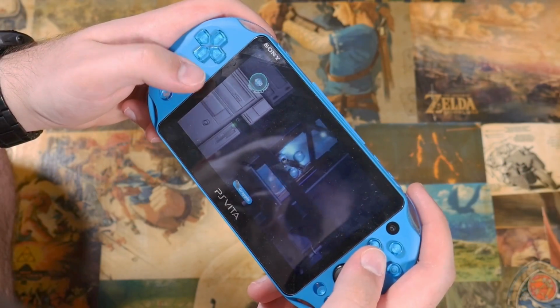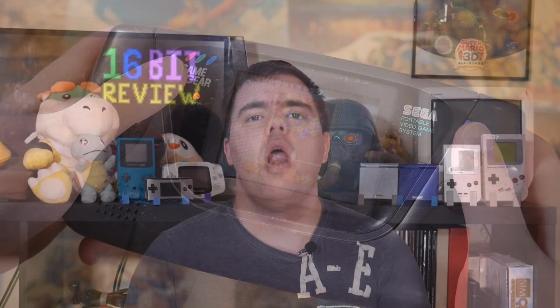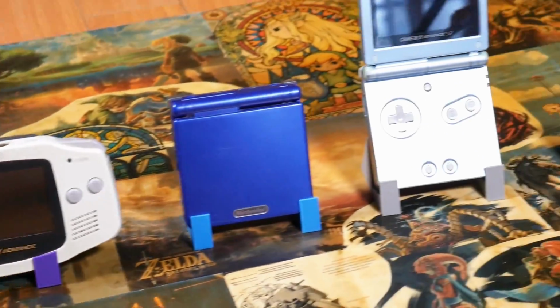Hello and welcome! Over the years there have been many portable handheld consoles, from the PlayStation Vita to the Nintendo DS, Game Gear, and more. But none have been as iconic nor as long-lived as the Game Boy.